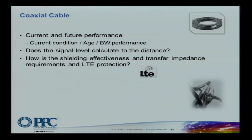Let's go into a few of the things. Coax cable. We've had coax cable for years. That cable is in their home. If we're lucky, it's got a solid center conductor. If we're not, it's braided. What's the current condition of that cable? Has it been moved around? If a cable's just lying there, it'll probably work forever.